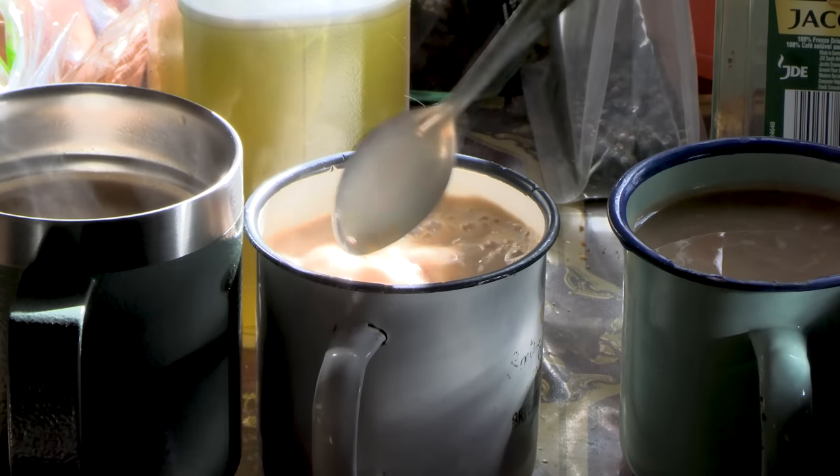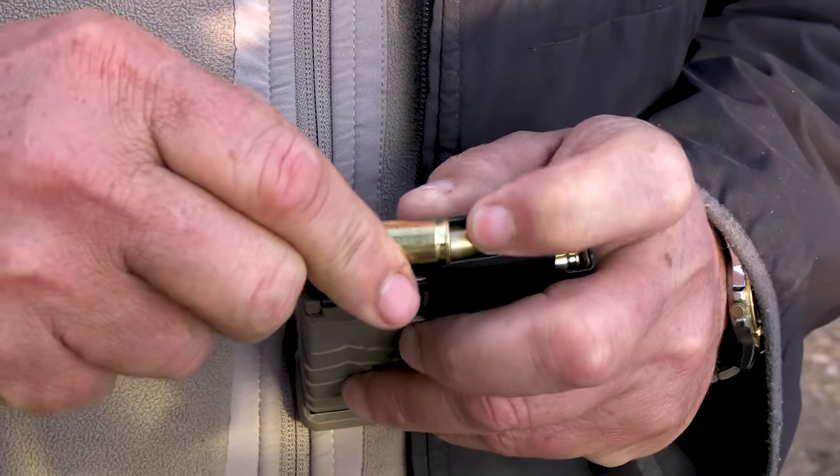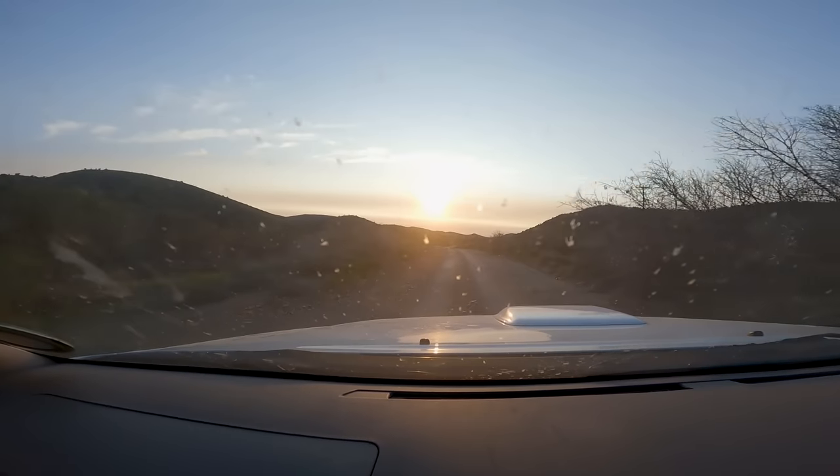After a quick coffee and a late brunch, we had one more task to complete before the day was over. We quickly loaded up and headed out.